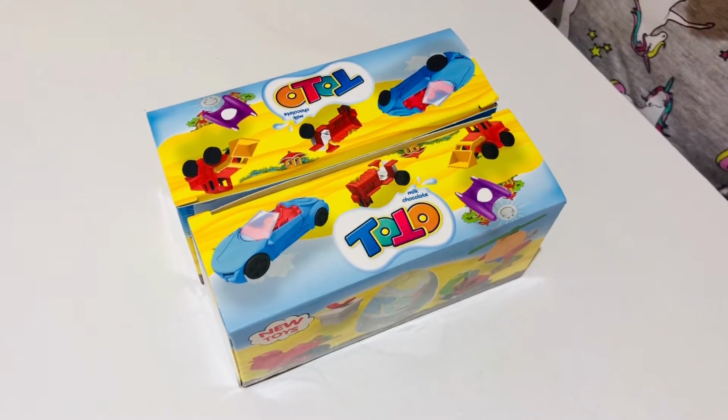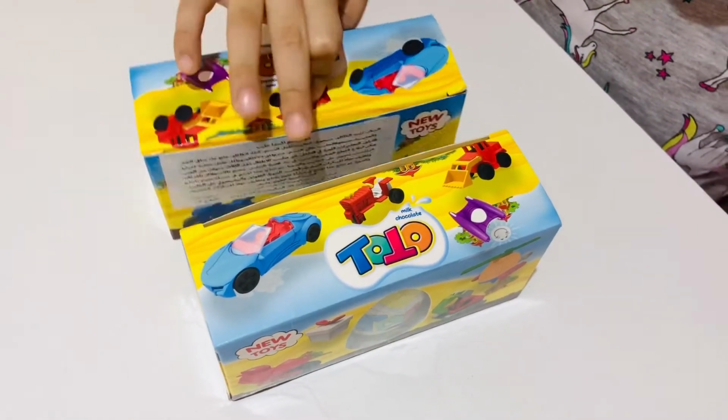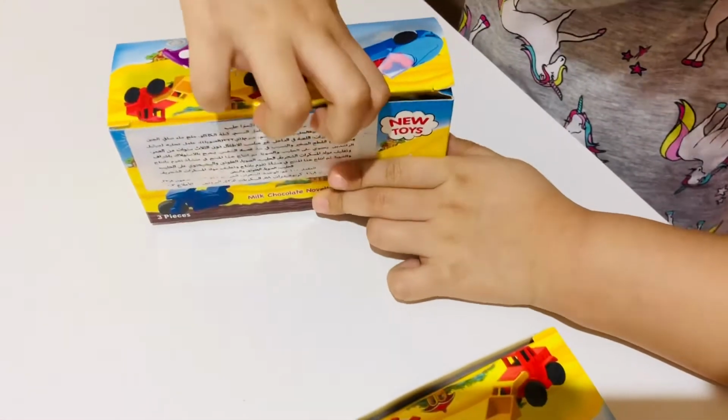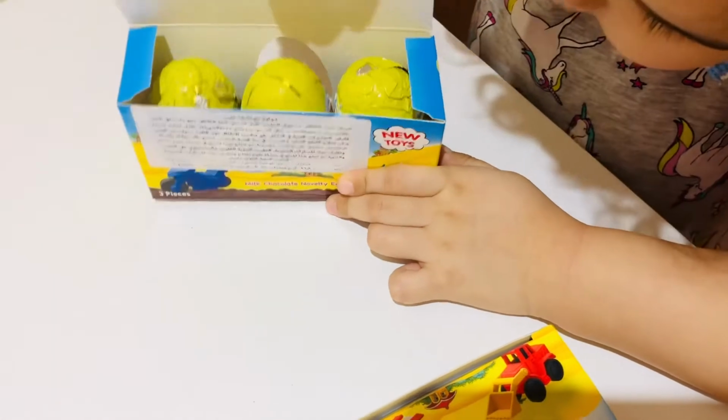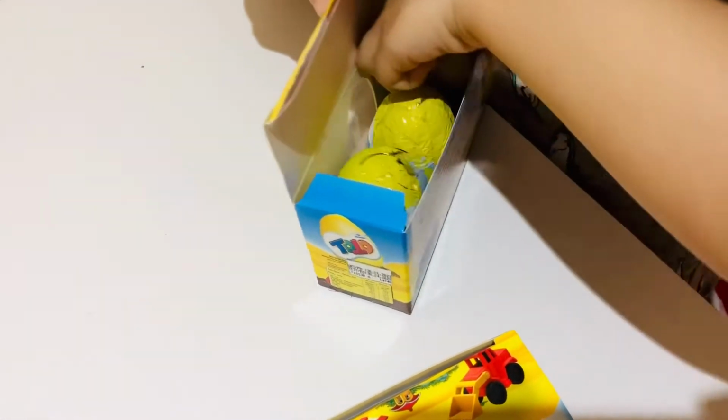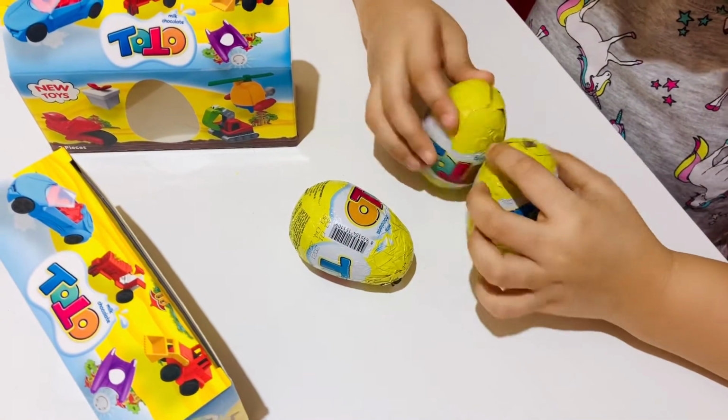So today we will open my Totos. Let's open the first one. This one. There's a tree. I want to open this. So there are three eggs in the box.